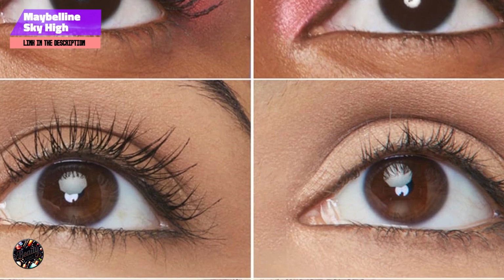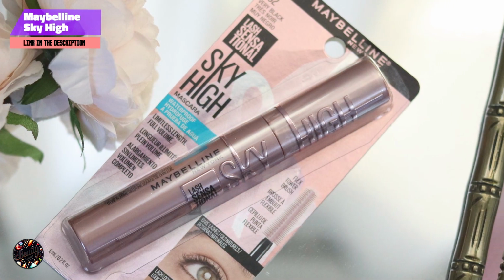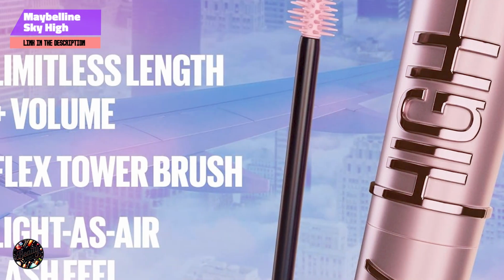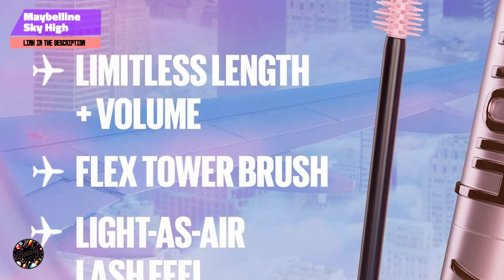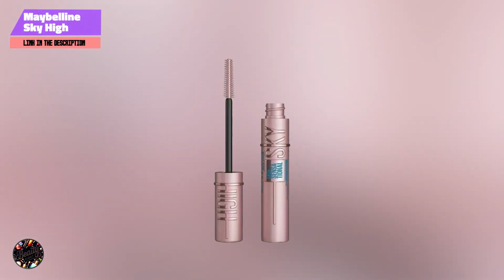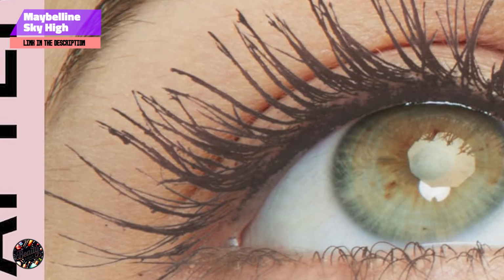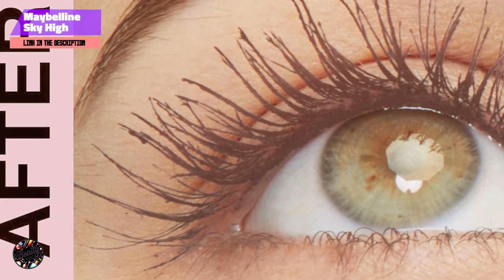Usability. The Maybelline Sky High mascara is easy to apply, thanks to its flexible brush that adapts to the natural curve of your lashes. The liquid formula glides smoothly without creating clumps, and it separates lashes beautifully. Durability. In terms of durability, this mascara performs well under various conditions. It holds up through long days and is resistant to smudging, although it may require some touch-ups if you have oily skin or watery eyes.